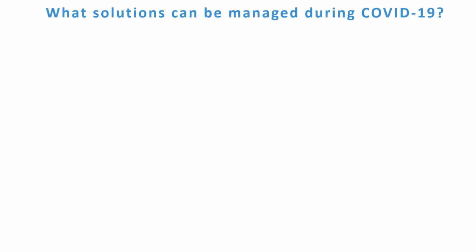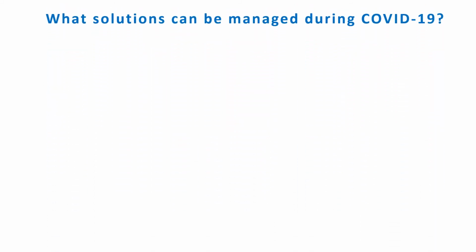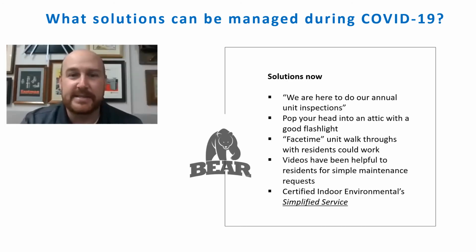Zach, what solutions can be managed during COVID-19? I think the best scenario is to just use that excuse to say, look, we are here to do our annual unit inspections. And it's been a while.